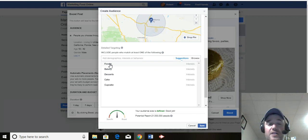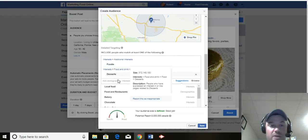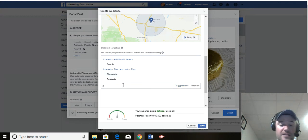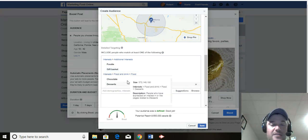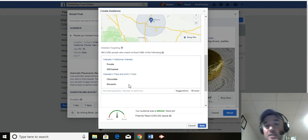And since this is chocolate covered cookies, I think all of them will be quite interested in the same product. So people who are kind of foodies, maybe they like desserts, maybe of course chocolate. And let me type in, just for the heck of it, gift baskets. Does that come up? Yeah, it does. Okay, perfect. Fantastic. So gift baskets actually has an interest of 653,000 people who've expressed some interest in gift baskets, right? So I'm going to go ahead and put that in there.